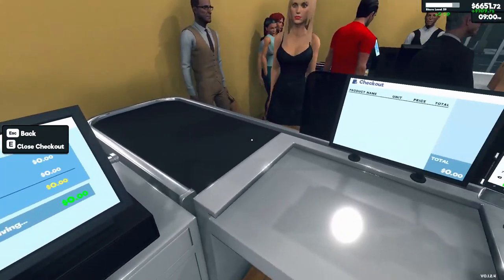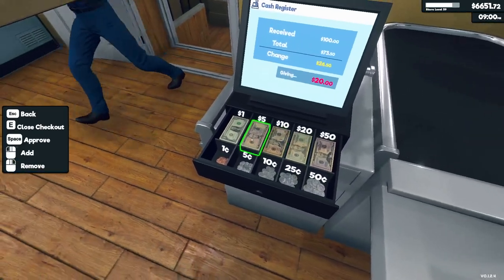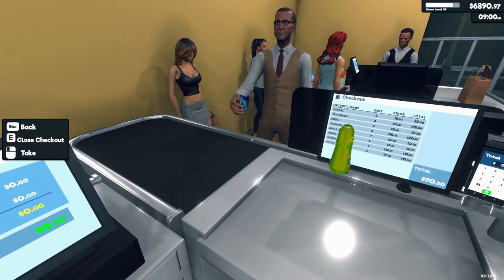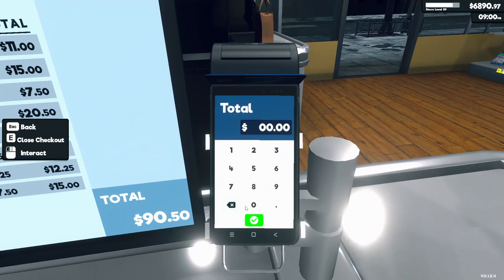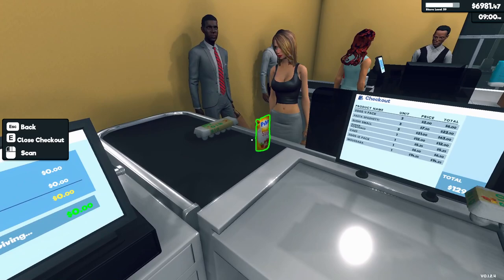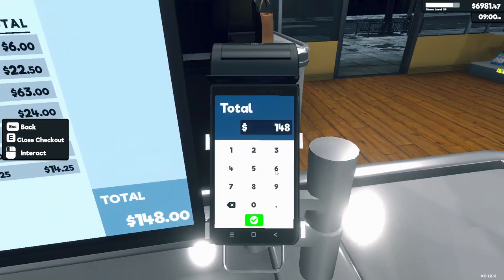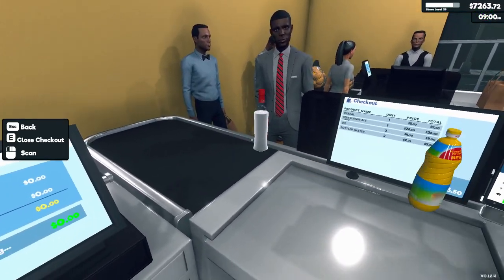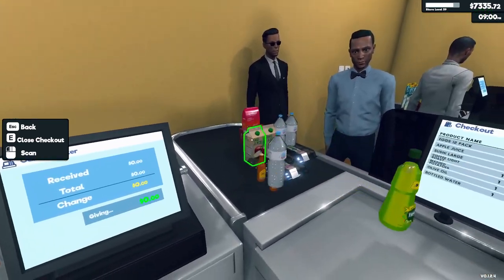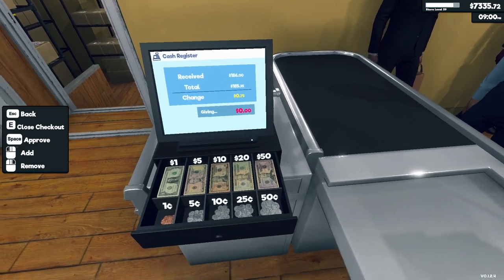And a quarterback for you. $26.50. And debit, $90.50, please. There you go, sir. Okay, another large one, $148. Now things are kind of starting to pick up a little bit more on these last few customers we have. $58.50. And $185.25.